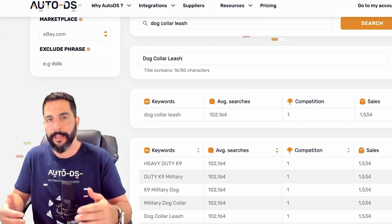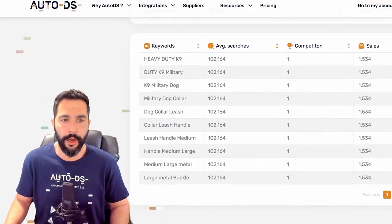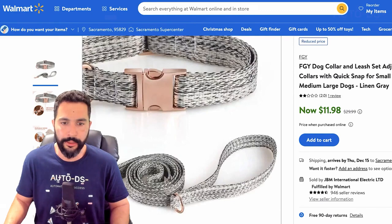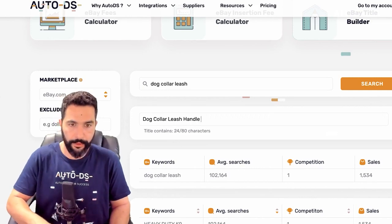This isn't my title on eBay, but I'm going to copy it and paste that into my eBay title on AutoDS. So dog collar leash is what we have so far. Let's continue. Collar, leash, handle. People are also searching for the word handle, and we have the handle right here on the leash. So let's also add the word handle. So dog collar, leash, handle.